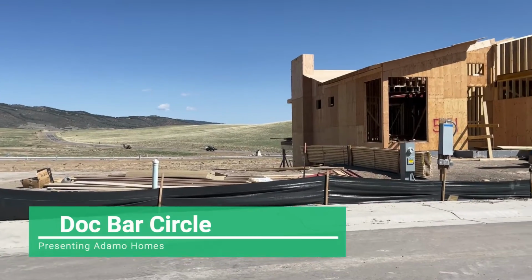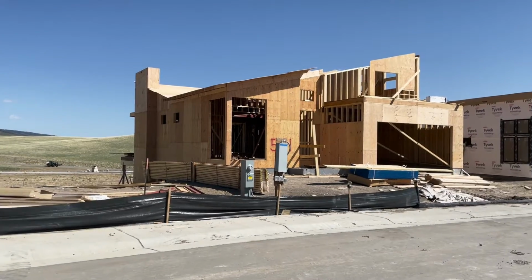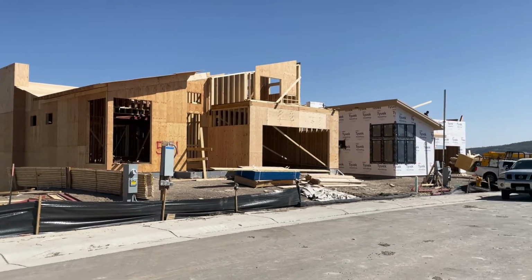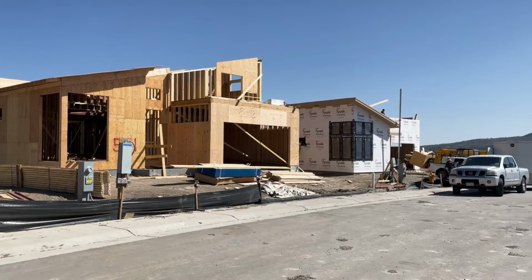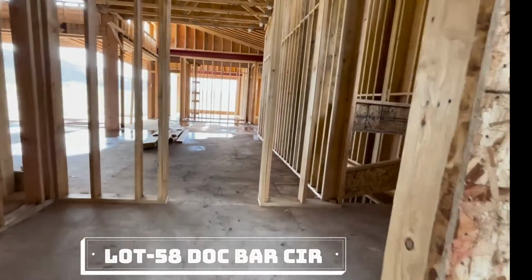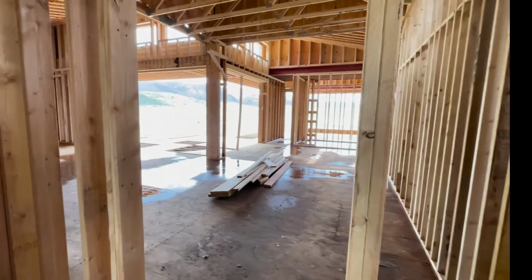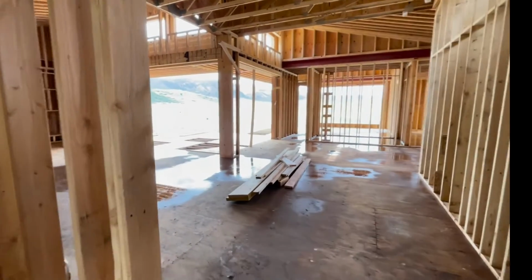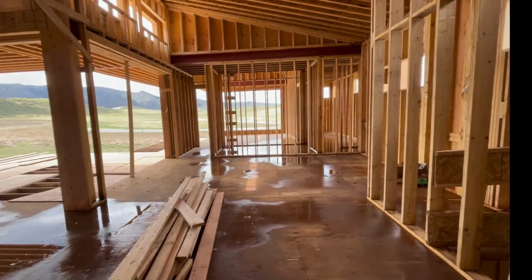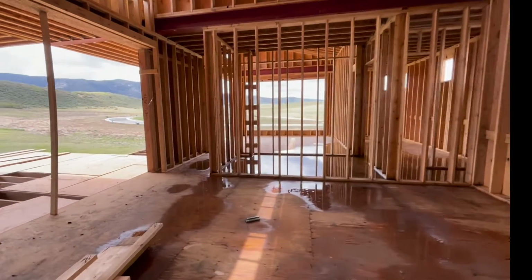On Dock Bar Circle, we've got 2 ranch plans underway. The big ranch is in the foreground here, around 4,700 square feet of finish. Main floor primary suite. There will be an upstairs bedroom and a pretty cool sky lounge deck over the garage.